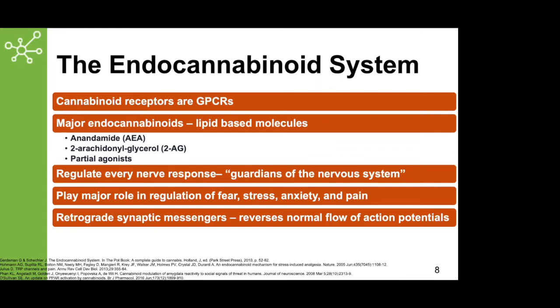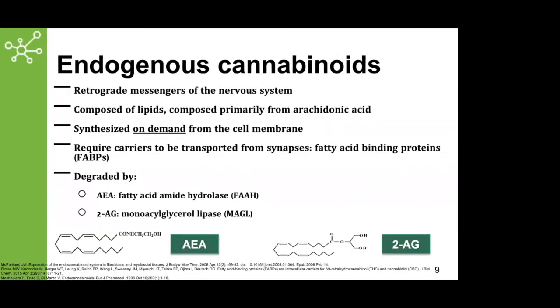It's really important to keep in mind throughout this presentation that they play a major role in regulation of fear, stress, anxiety, and pain. And in a patient case where the individual had a mutation in an enzyme that breaks down anandamide specifically, she didn't really experience anxiety and had a really, really high pain tolerance. And that's because these play a major role in those processes. They act as retrograde synaptic messengers, and they reverse the normal flow of our action potentials. Now, like I said before, they're retrograde messengers synthesized on demand from the cell membrane.